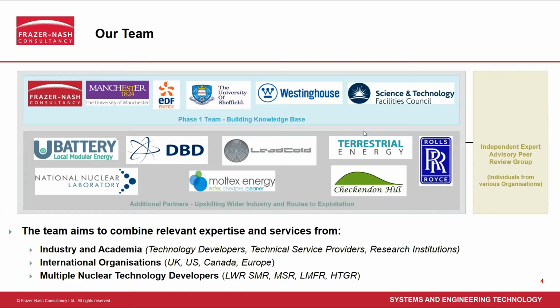So we've got U-Battery and DBD from a high-temperature gas reactor design. Lead Cold and Westinghouse from a lead reactor design. And Terrestrial Energy and Multex from molten salt. And then Rolls-Royce and Westinghouse on PWR, SMR knowledge. We've also involved National Nuclear Laboratory, bringing their experience and knowledge from across the UK nuclear industry. So it's bringing together industry and academia in order to provide something that's relevant, taking the research from university and bringing it into industrial application.